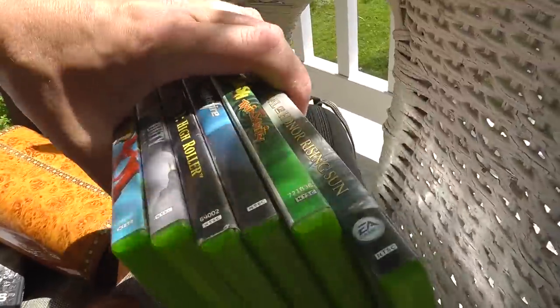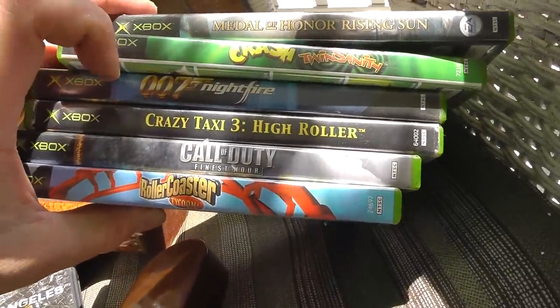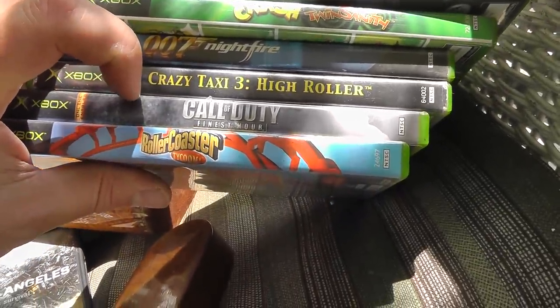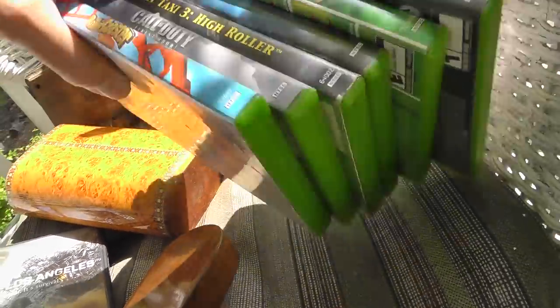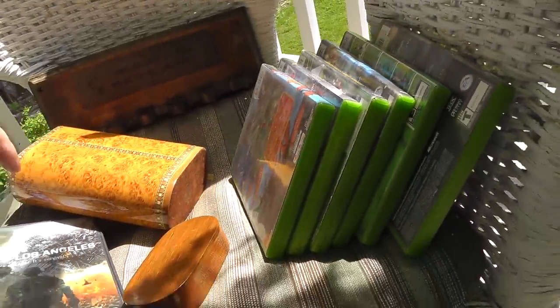Got some Xbox games. Medal of Honor, Crash, 007, Crazy Taxi, Call of Duty, Finest Hour, Roller Coaster Tycoon. $1 a piece. Can't go wrong as long as they're in decent shape.